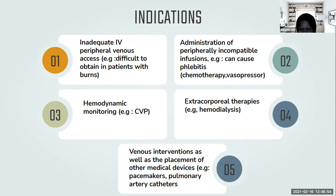which means a treatment modality that promotes the removal of endogenous or exogenous poison, and also when the therapy is used to replace vital organs, such as in hemodialysis. And the fifth one is venous intervention, as well as placement of other medical devices, such as when we need to place pacemakers and also pulmonary artery catheters.